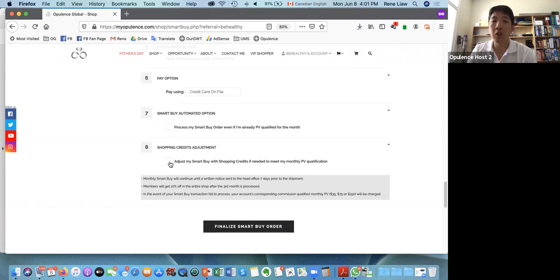means to adjust my smart buy with shopping credits if needed to meet my monthly PV qualification. So if you don't choose this and your monthly smart buy was $150 per month, right? Then you pay $150, $150, $150. Now you've activated the extra 10% discount. On month 4, your smart buy was set to $150, but you got the extra 10% discount. So instead of charging you $150, guess what? You had a 10% discount and it only charged you $135.